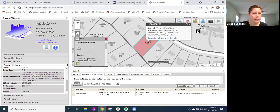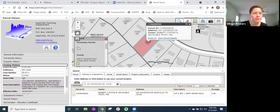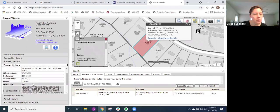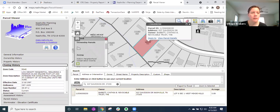All right, and this is what the zone used to be. It used to be R40 at a density of 1.16 dwelling units per acre. That was effective in 74, but this new one, it's inactive. You can see status inactive. So now this is the current information.